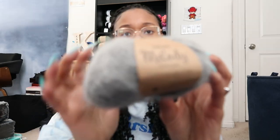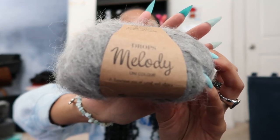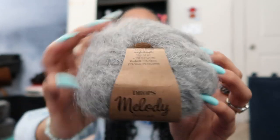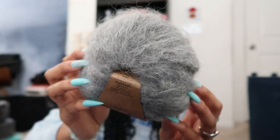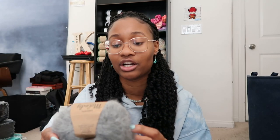And I didn't get the yarn that was recommended. I got something else, and it is called Drops Melody. You guys know I love Drops. Most of the yarn that I get is either Drops or Knitting for Olive or hand-dyed yarn. But I haven't used this one before. Focus, please. Thank you. It's called Drops Melody, and it's this nice gray color. And believe it or not, it's actually a chunky yarn.